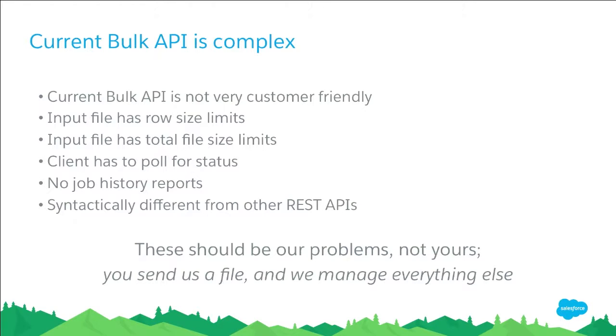One thing you'll notice as Ruben gives his demo is that the REST APIs in the new version are much more consistent with the rest of our REST APIs. For those of you who hadn't guessed, the bulk API was written before we actually had our more standard REST framework in place. And so you'll notice a lot of syntactic inconsistencies, and not as RESTful an experience as it might otherwise be. So we're looking at improving that. Basically, we're trying to turn all the problems that you have with the usability of the API into our problems, so it's simpler for you to use.